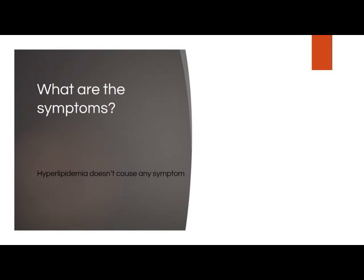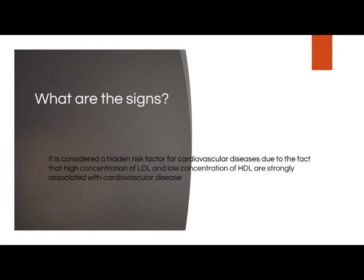As for the symptoms, hyperlipidemia doesn't cause any symptoms. The condition is only diagnosed by routine blood tests recommended every 5 years for adults. Hyperlipidemia is a hidden or silent risk factor because it doesn't carry any symptoms.